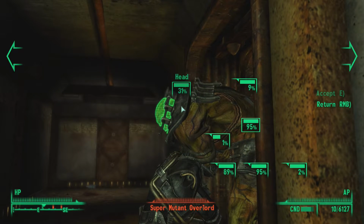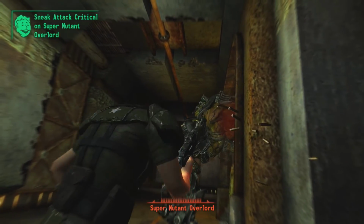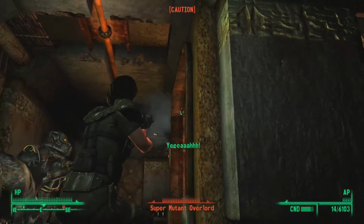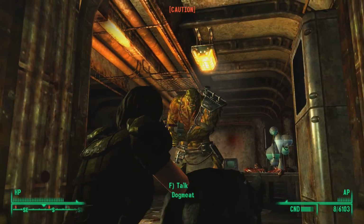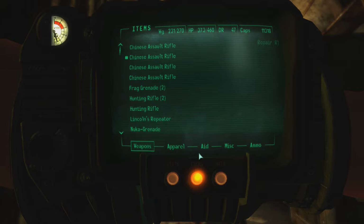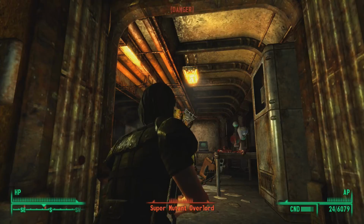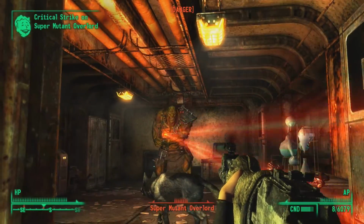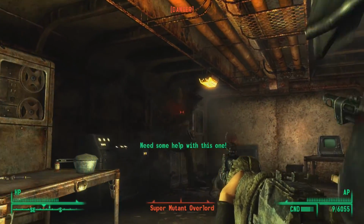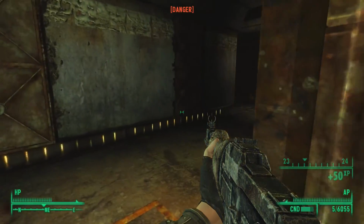Let's see. Oh no, it's another overlord. These guys are really tough. Sharon, I don't like the fact that you're so close to him, because they can do a lot of damage. So I should make sure that I'm always full on health. There we go. The good thing is that Dogmeat is on the case as well. Need some help with this one, so we can take them down together.